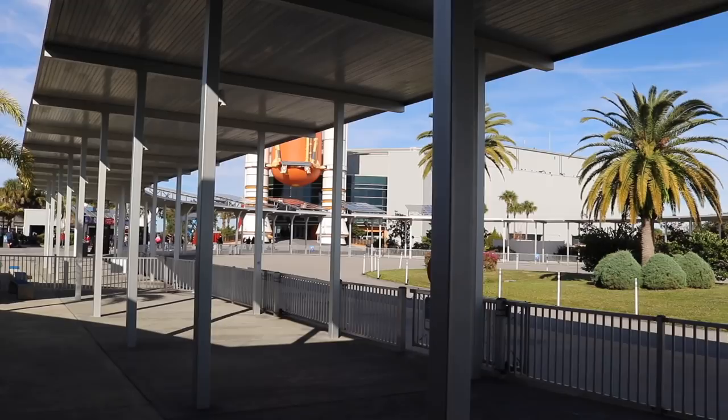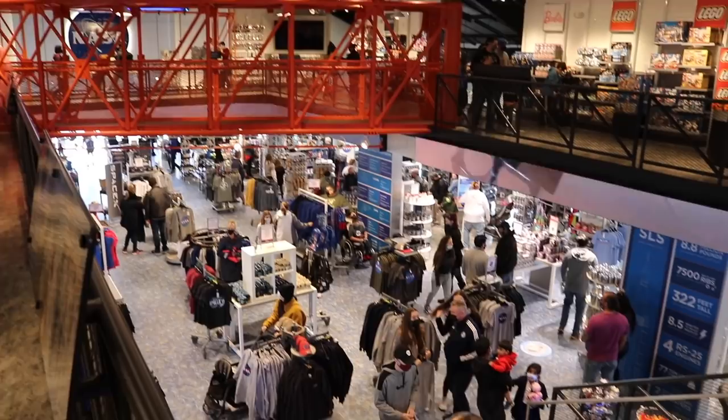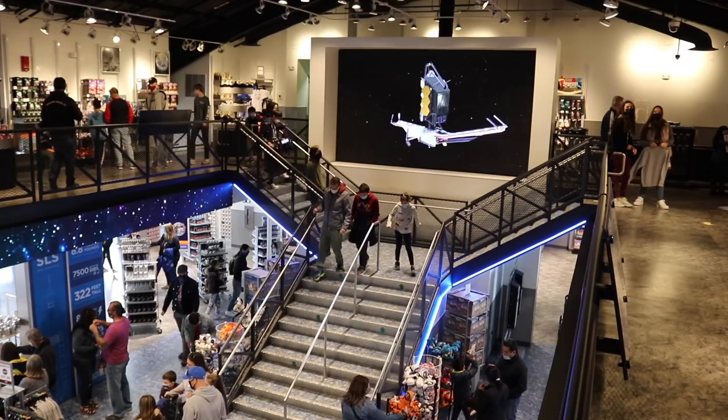Over there is the Atlantis building, which we were just in. How about a look inside the world's largest space shop? Right through here. I came straight to the top of the steps so you could see how large this place is. I can see why it's the world's largest space store.